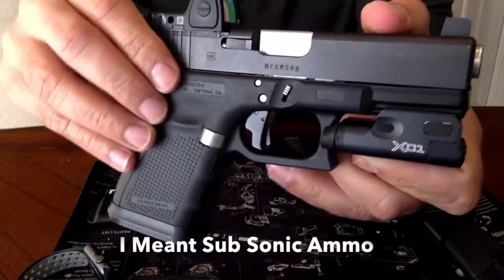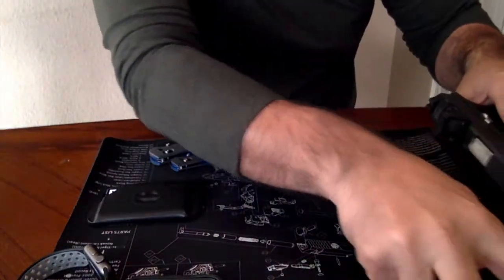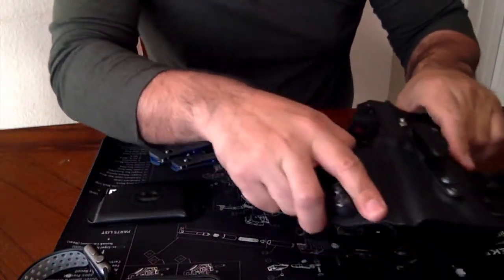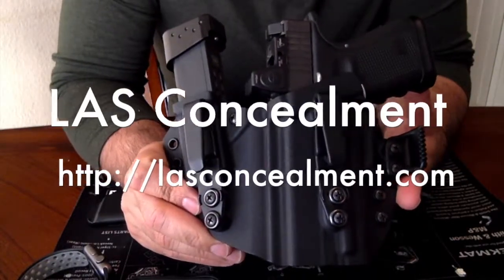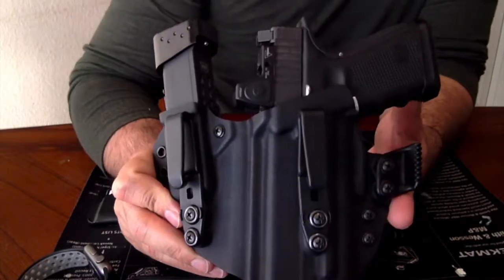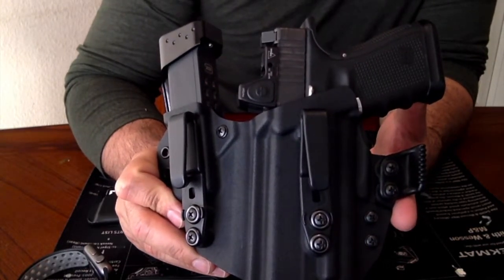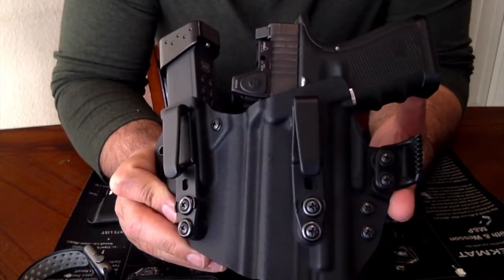So this is, again, my everyday carry. I do modify pretty much everything I own. It makes it yours. It makes me happy. This one is for LAS concealment. I did want to get one from Last Line of Defense. I've seen his items. I've never seen one in person, but I just get feedback from individuals of how great the quality is for his stuff.